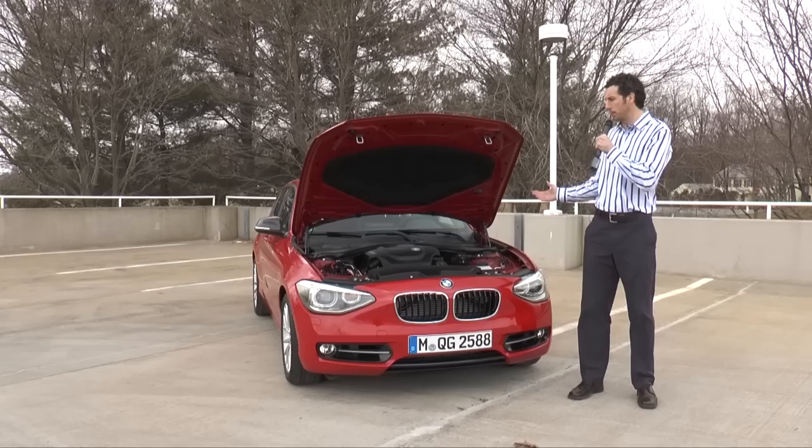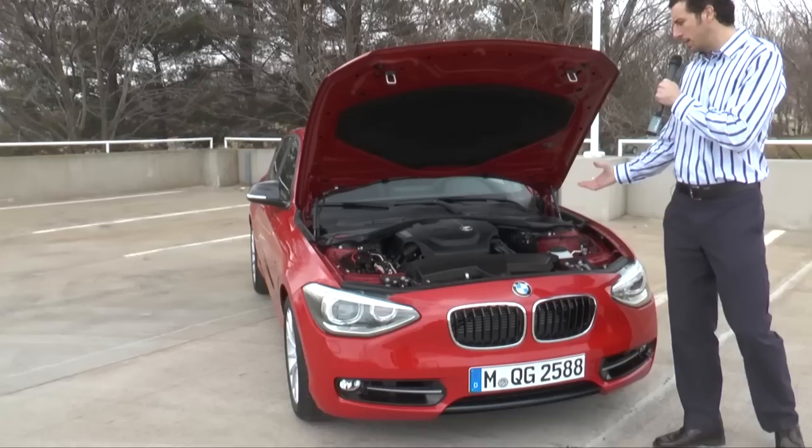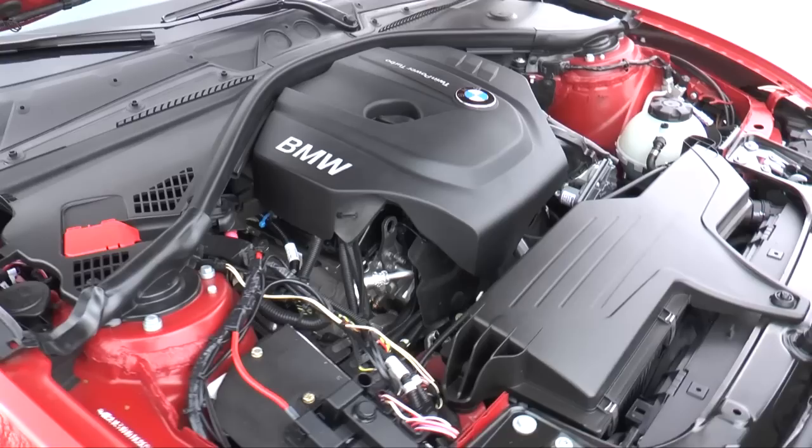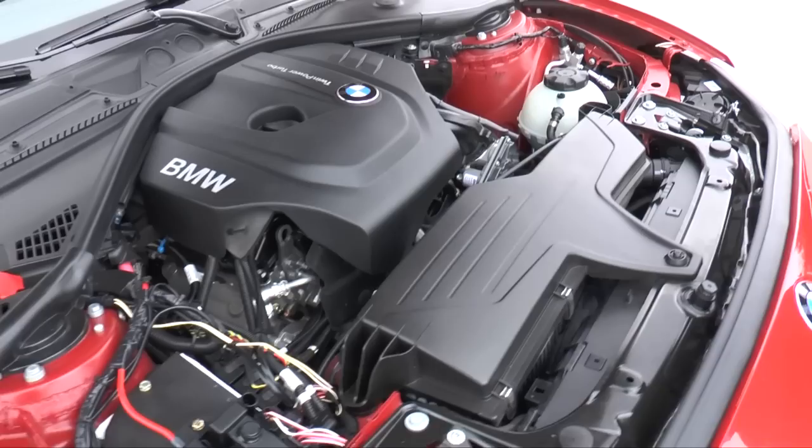Now the car, underneath the hood, you can see it has a very small presence. At only 1.5 liters and a single turbo, it really doesn't take up too much space. Now this engine may work its way into the 3 Series eventually, but we're not really sure. We also may see it in the new 1 Series and 2 Series when those make their way stateside.